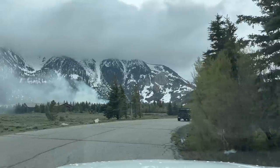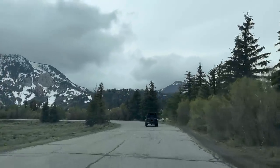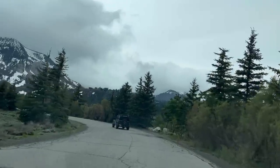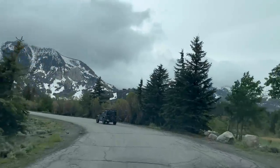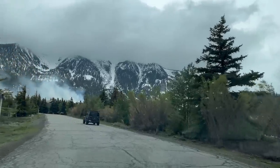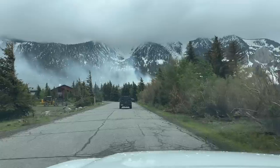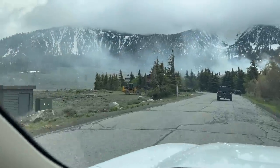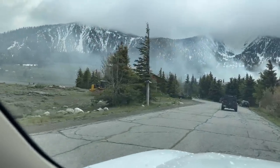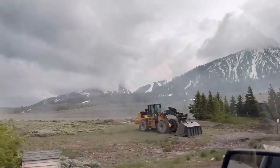Oh, that thing's burning for sure. Something bad happened. That's our loader right there. The old 724.